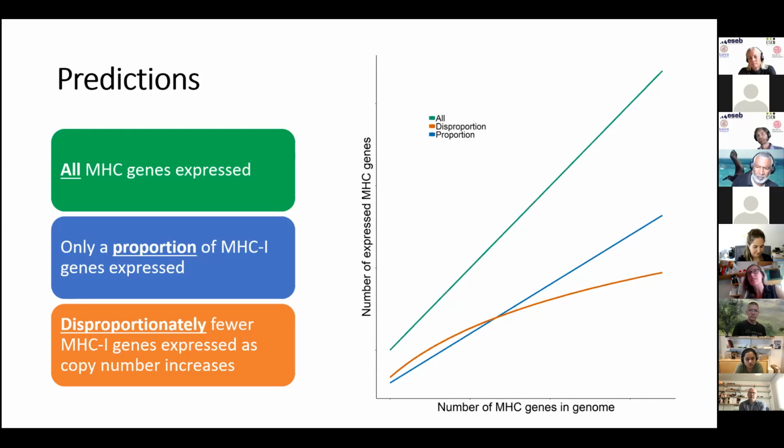Another alternative is that some species have more than the optimal number, and optimality is resolved through gene expression. So perhaps only a proportion of the MHC genes are being expressed. So this blue line here, proportion, where the proportion is fairly similar across species. An extension of this is the disproportion scenario in orange here.